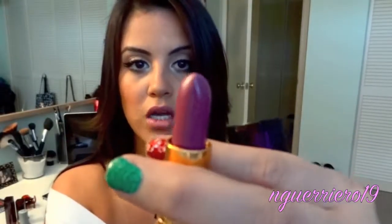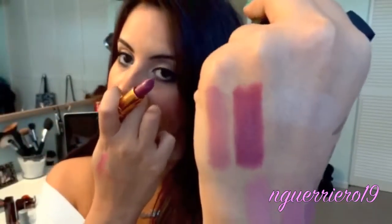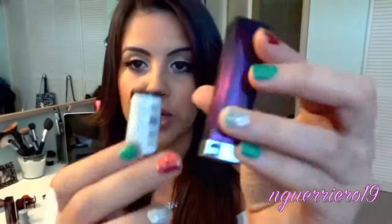The lip combo that I have on is, I'll show you really quick because these are my favorites. This one is also from Revlon and it is called Very Hot. That's actually my lip combo that I have on today, which is I first have on Revlon's Very Hot and then I just put on Must Have Mauve over it. And then I have NARS Turkish Delight on top of that, which I will be showing you.